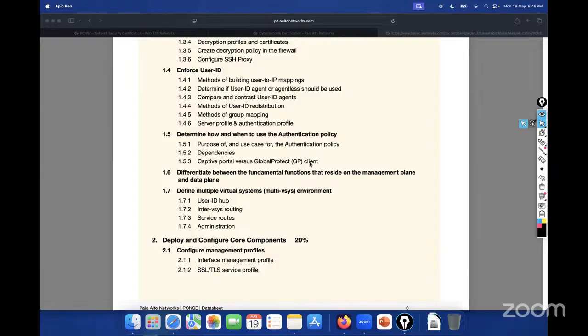Also, say you have a physical device with you. How can you divide a physical device into multiple virtual devices? That is the concept of VSYS, multi-VSYS, which I'm going to talk about. We cannot provide the lab for it because we have only virtual devices, and virtual devices cannot be configured with VSYS. Only physical devices can be configured. Multi-VSYS does not have much to cover, just to understand about it. As you can see, User-ID, inter-VSYS routing, service route, administrator. That's all. Okay.